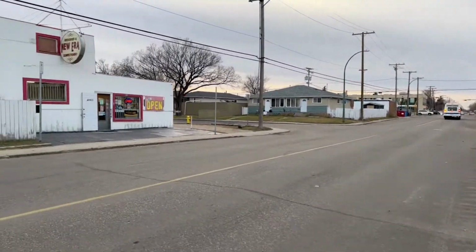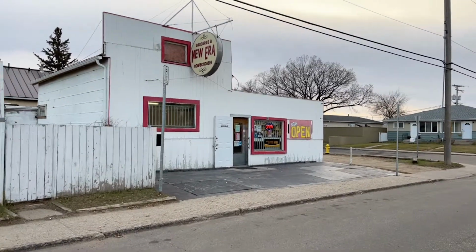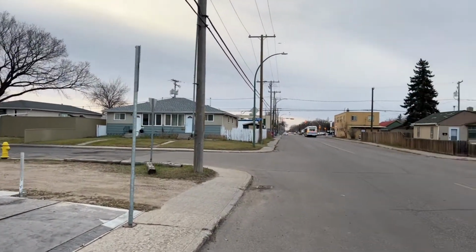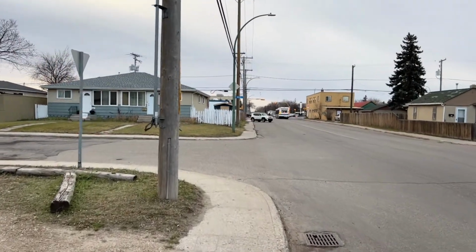Or you can cross here though and avoid the rush. Grocery and confectionery store, old style. Even though it says New Era. It's been a long time since that building was New Era anything. New Era of anything.